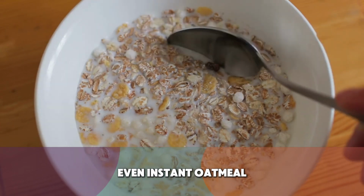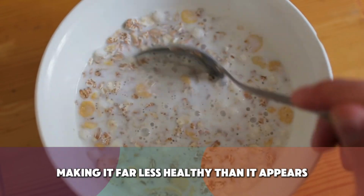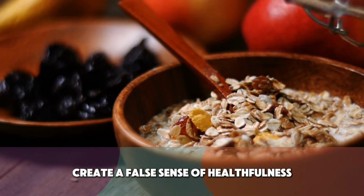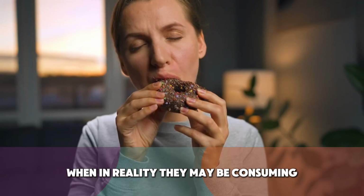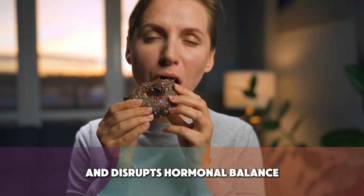Even instant oatmeal, typically viewed as a wholesome breakfast, can be heavily sweetened, making it far less healthy than it appears. These types of foods create a false sense of healthfulness, leading people to believe they're making smart choices, when in reality, they may be consuming excess sugar that fuels inflammation and disrupts hormonal balance.